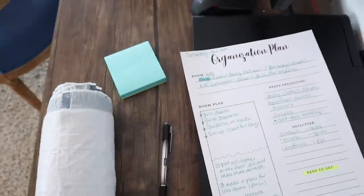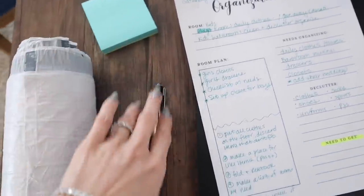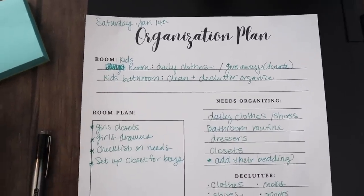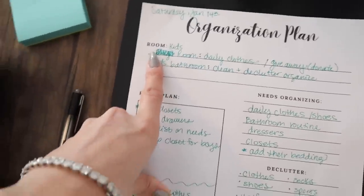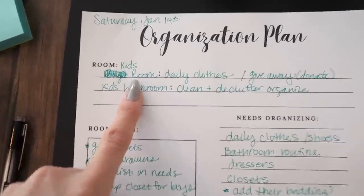Here's what we're gonna need for today. I have bags, post-its, and a pen, and I'm still working on this printable, which I'm gonna add as a free printable for you guys. Basically, it's the day I wanna do this, the 14th, and which rooms I'm gonna be doing. It's all the kids. I was just gonna do the boys, but I have enough time to do all of them.